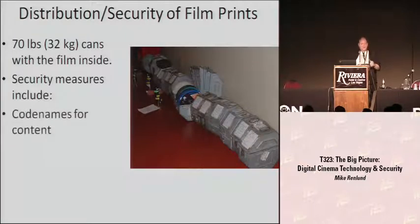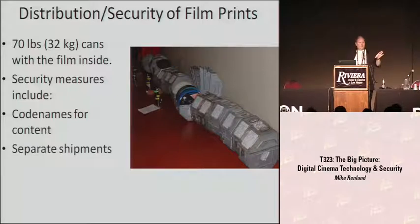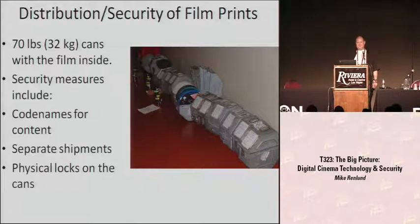And the security measures for getting a printout, you know, a big Batman or something like that that's coming out, they're going to give you a code name for the content. It won't say Batman on the thing. Spider-Man, when it came out, was Iguana. I don't know, man. I'd miss that one. They do separate shipments. They'd ship half the movie in one can through DHL and the other half of the movie through UPS, just to keep it separate. And they might put locks on the cans. How worried are we about that one?